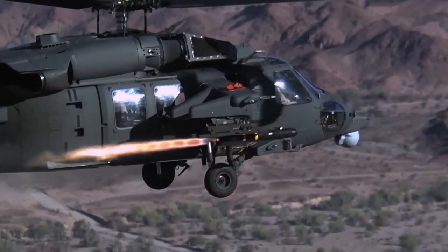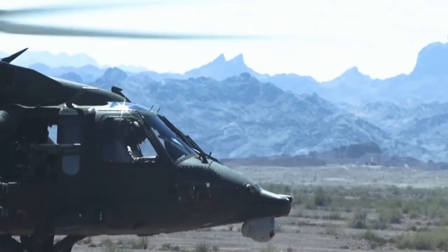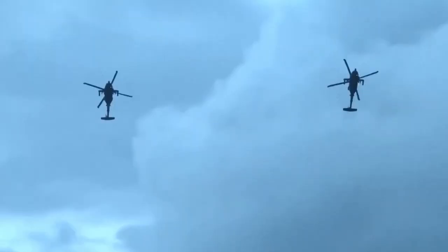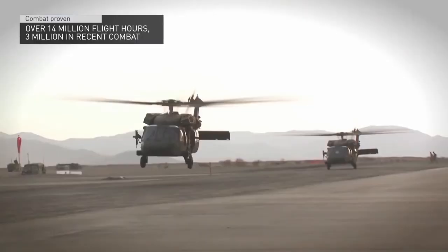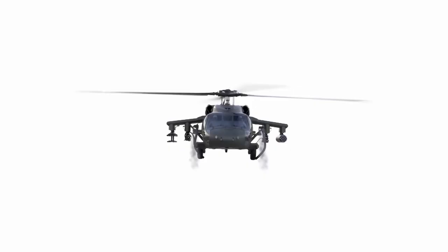Today's Armed Black Hawk is an accumulation of over 40 years of design, engineering know-how, and technology advancements. The Armed Black Hawk helicopter is a combat-proven, flexible, reliable, and cost-effective solution for all of your mission needs. One helicopter, many missions.